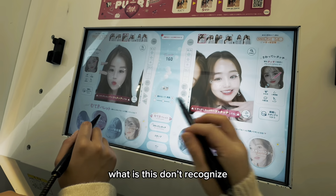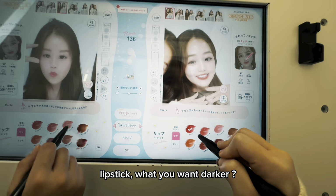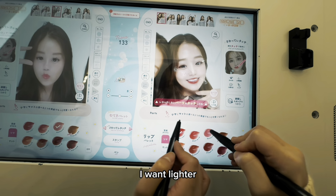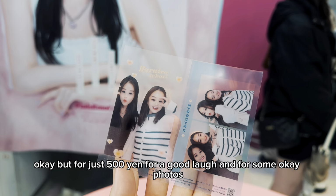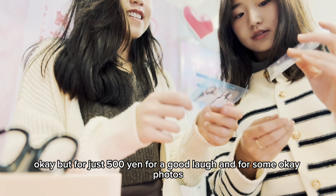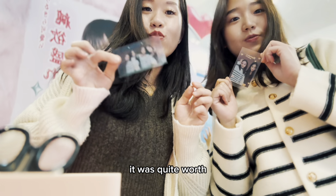Wow, wow, what is this? Don't recognize. Tasty. What, you want darker? Yeah, I want lighter. Okay, but for just 500 yen, for a good laugh and for some okay photos, it was quite worth.